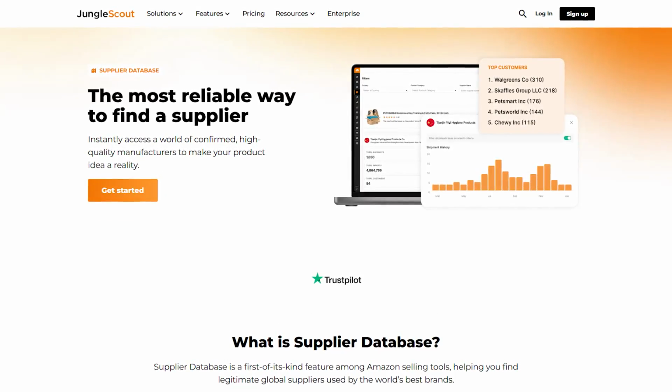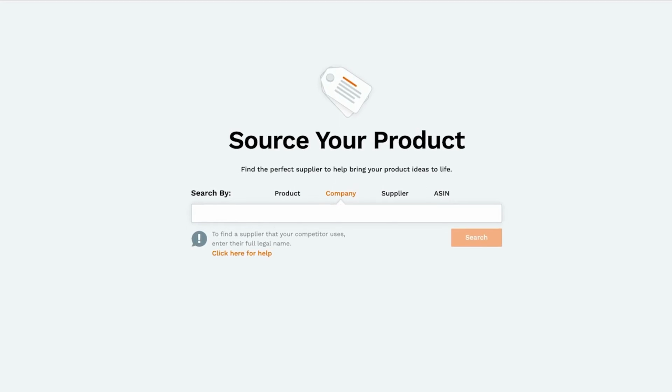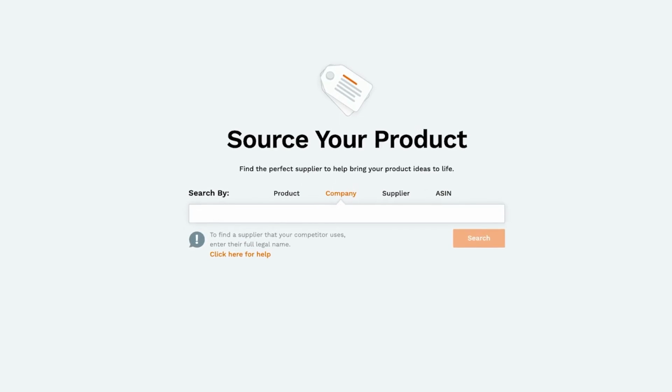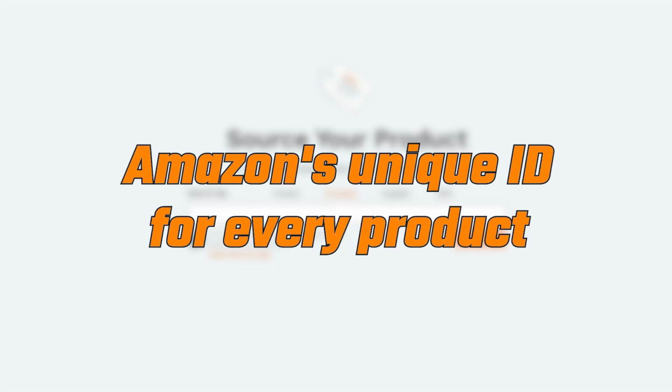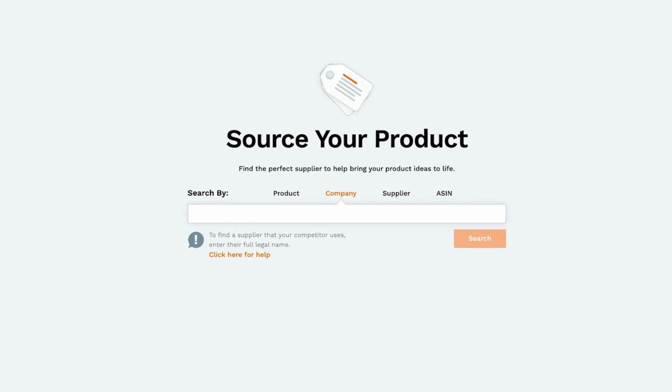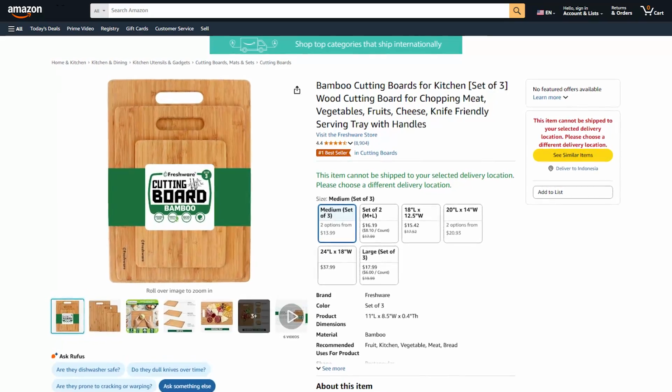Once you've confirmed that there's real demand for your product, the next step is finding a reliable manufacturer, and that's where Jungle Scout's supplier database comes in. This tool makes it super easy to find suppliers by either searching their product name or entering the ASIN, which is Amazon's unique ID for every product. For example, if you're thinking about selling a bamboo cutting board, you can simply search bamboo cutting board, or grab the ASIN from a similar product that's already doing well on Amazon.